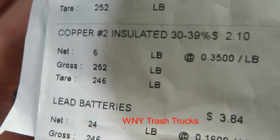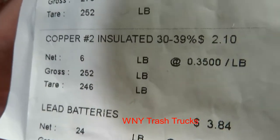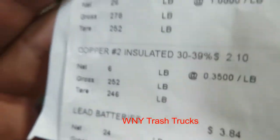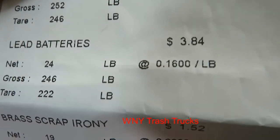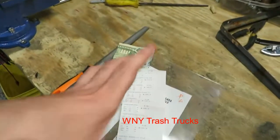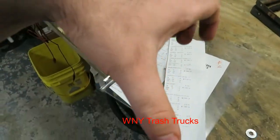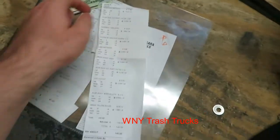I don't know if it's because he didn't realize what it was or what, but also, I probably should explain this before, or I'll explain it after. Lead acid batteries, 16 cents a pound, 24 pounds, 384. Woo! All those little batteries out of the light fixtures. That one car battery, not the toy car battery, and then one other battery I had.